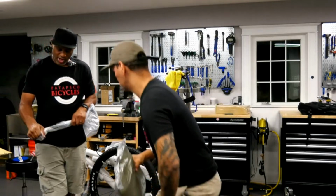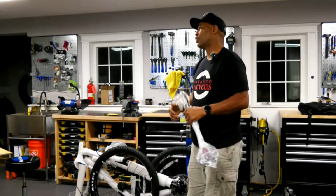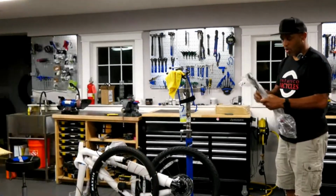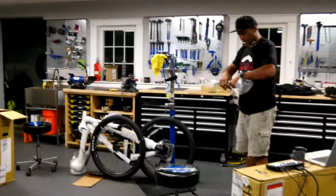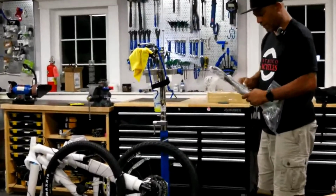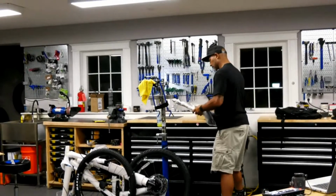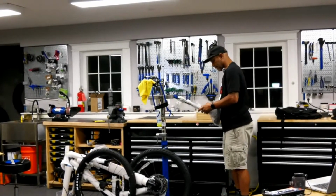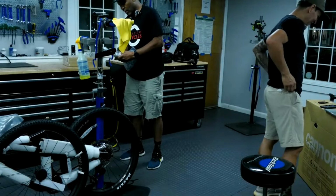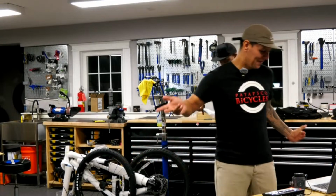Dropper post or no dropper? I'm curious to see how many people are SRAM people or Shimano people on the chat. I'm always curious about it because I thought SRAM ruled the world, and I learned really fast that there are still some serious Shimano people out there. They can't be too serious if they're Shimano guys. Hey, let me tell you, you want to get canceled really quick? You talk crap about Shimano.